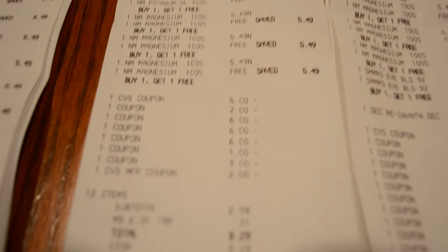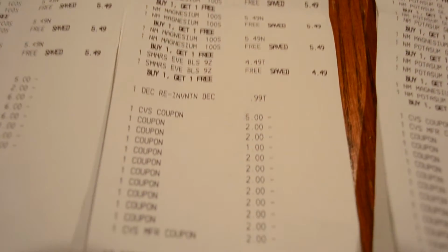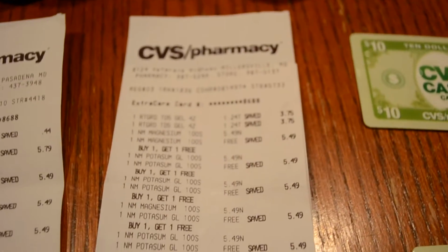And I paid, trying to focus, I'm not too good with this camera, $2.60. This was my second receipt, and that is $3.29. That's my third receipt. It was $4.91. And that's my fourth receipt, and that is $3.55.